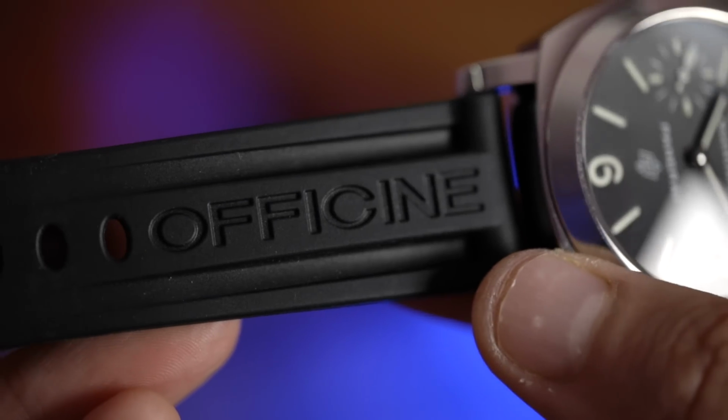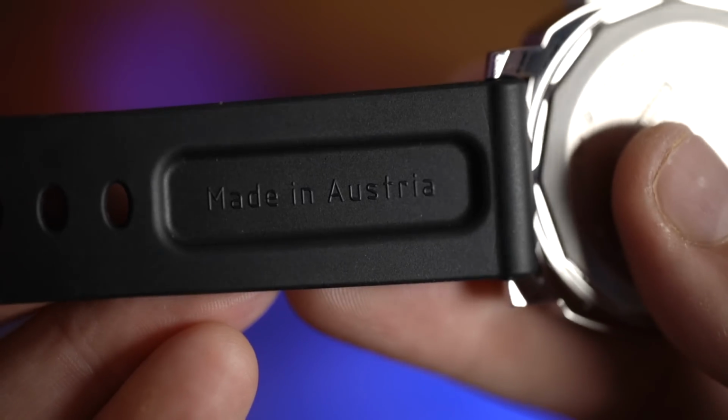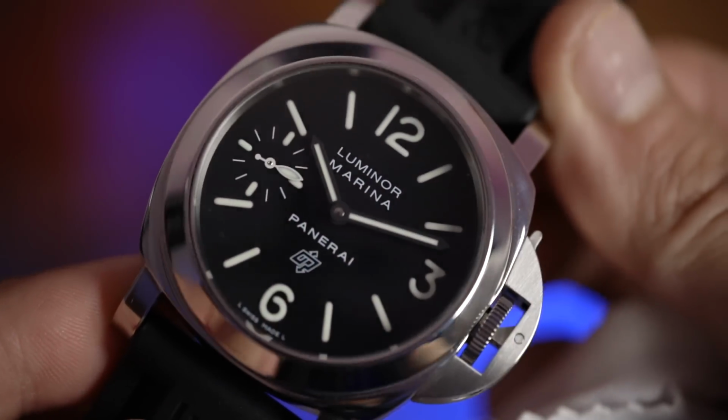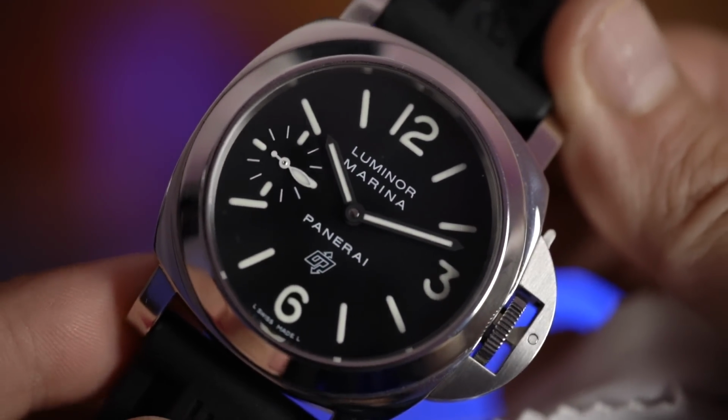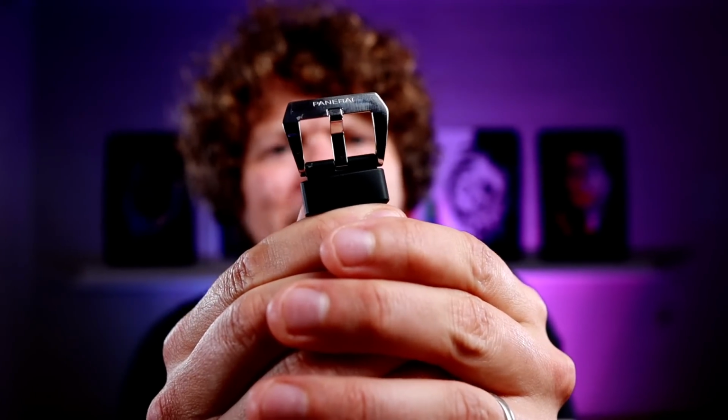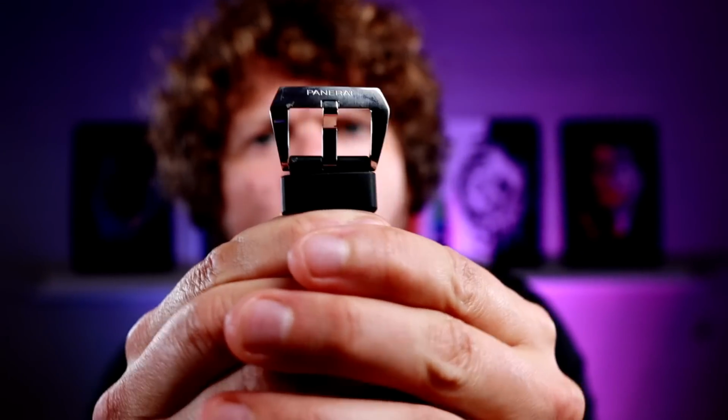It feels like the vulcanized rubber from your Rubber B or your Everest straps. And it's not your normal spring bars that are in these lugs. They are screwed in, which is definitely a safe thing for me. A buckle alert. That has got to be the biggest buckle I have ever seen on a watch. It's almost as big as my head.